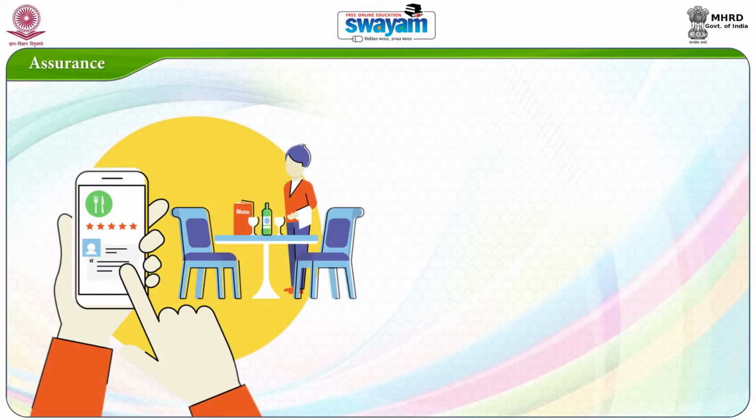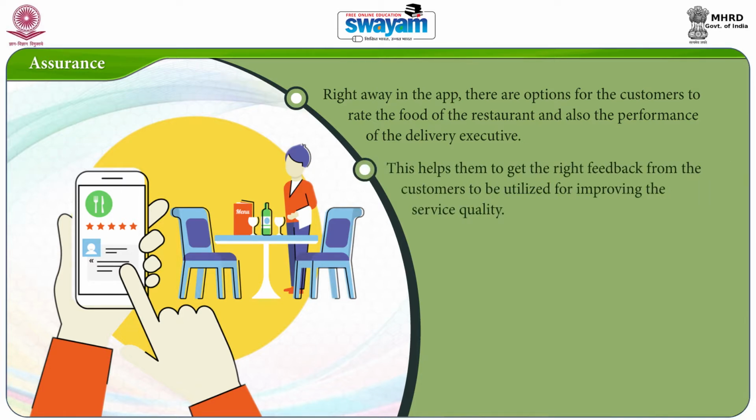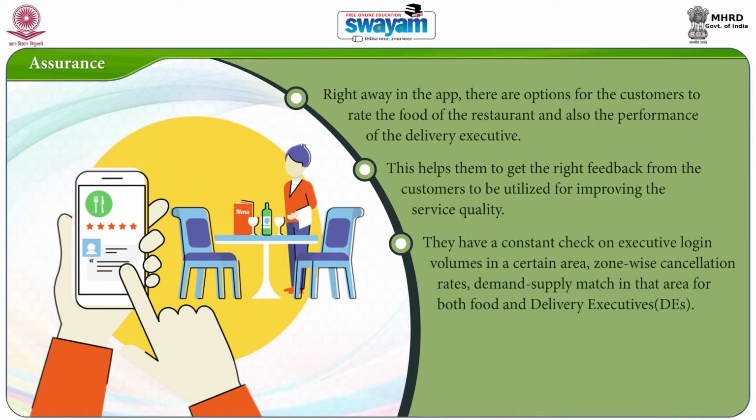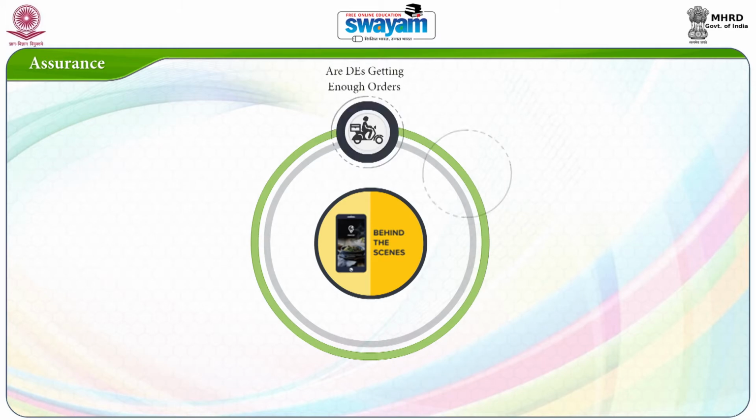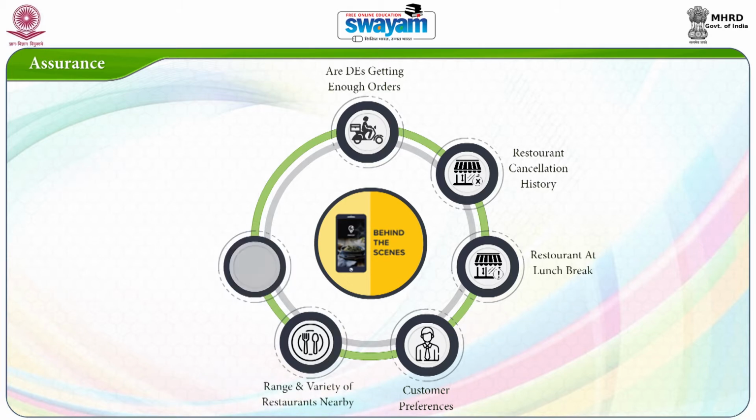The next point is related to assurance. Right away in the app, there are options for the customers to rate the food of the restaurant and also the performance of the delivery executives. This helps them get the right feedback from the customer to be utilized for improving the service quality. Further, they have a constant check on executive login volumes in a certain area, zone-wise cancellation rates, and demand-supply match in that area for both food and delivery executives. The picture attached explains the scene behind this aspect.